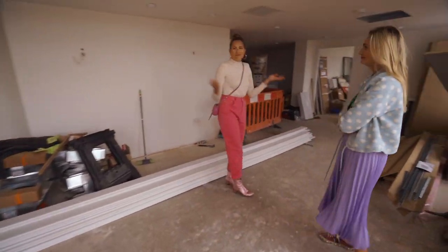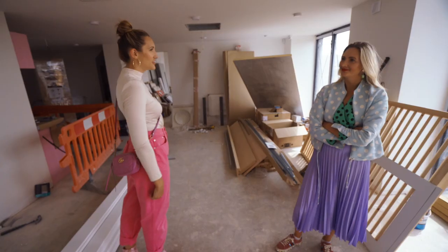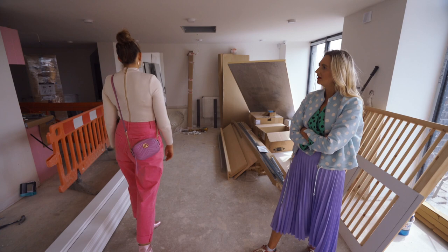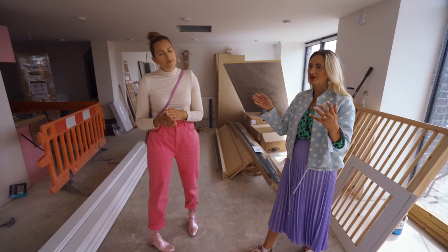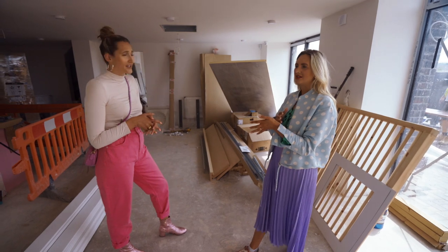So this has basically been plastered and painted white, but it still looks really nice, doesn't it? Nice and fresh. Well, it's progress, I'd say. Yeah, this is what it was before. Spotlights have gone in. It's just starting to look more like an actual space now, isn't it? Which is great. When you walk into it, you can get a feel for it. It doesn't feel like a building site anymore.